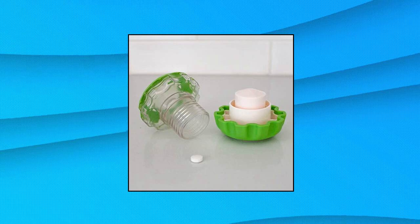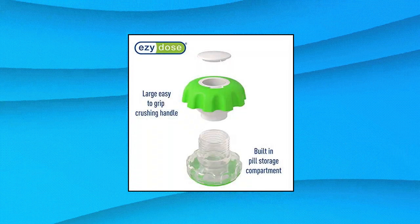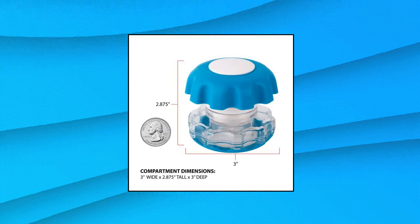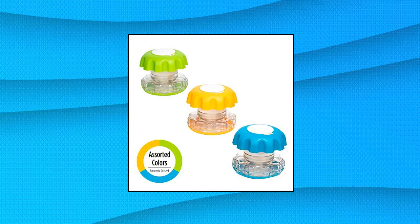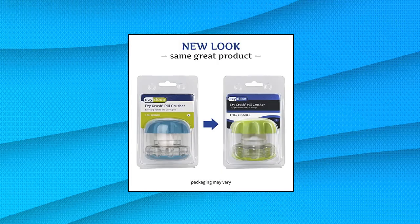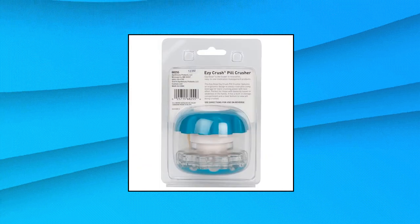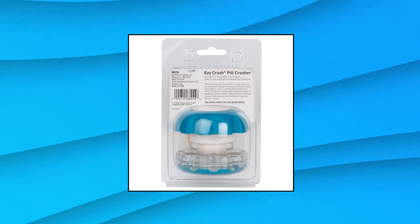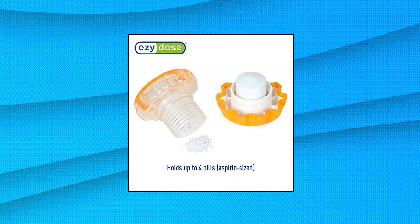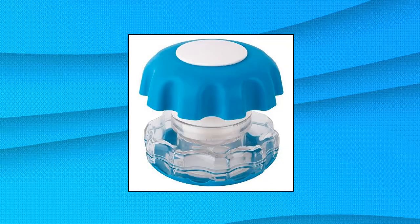Easy Dose Crush pill crusher grinder, pill organizer compartment, built-in pill storage compartment. Easy use, ergonomic grip, designed for easy grip, great for individuals with dexterity issues. Pill capacity: holds up to 4 pills. Built to last, quality design, built to withstand repeated use. Healthy living: Easy Dose products make living healthier simply easier, many products endorsed by the Arthritis Foundation. Easy Dose Crush pill crusher grinder, crushes vitamins, tablets, assorted colors, sky blue.